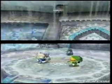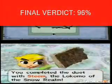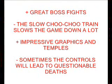I haven't had time to talk about multiplayer minigames, stamp collecting, as well as tons of other things that have been included in this game. But this is definitely one of the best games for the DS. Plain and simple, it's a system owning worthy game. I've given this game 96% and highly suggest you check this game out.